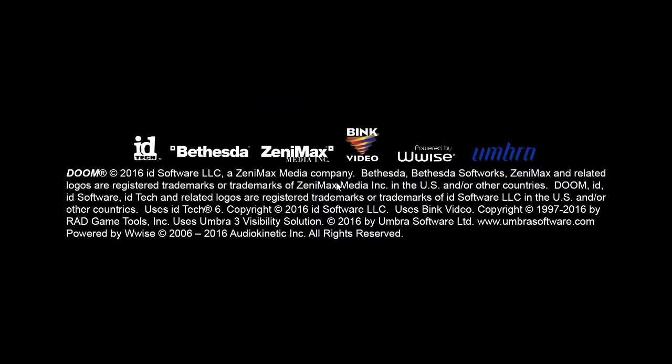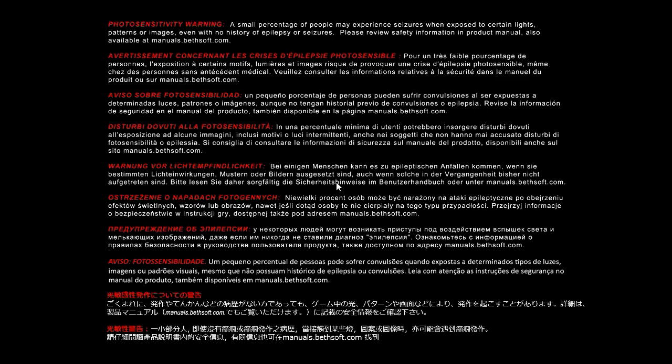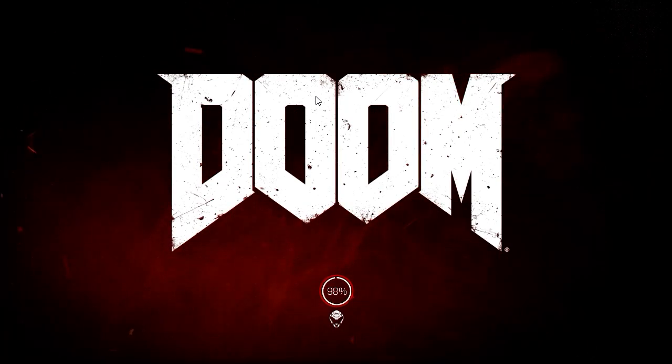I don't know why, but Doom always seems to start up a bit rough. And I think it's probably because the game has to make a connection to the servers, and it's trying to do it in the background while it's loading everything up. Wow, that was fast.